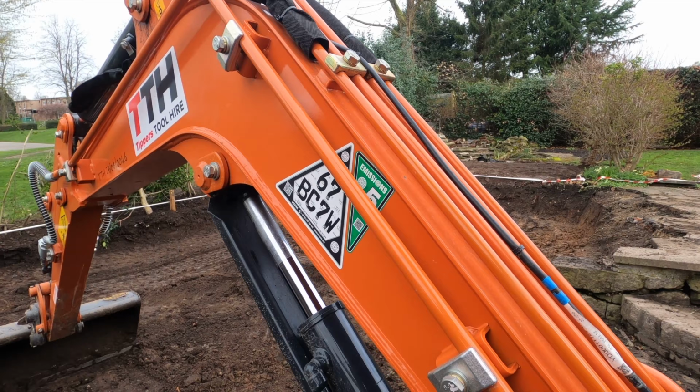Hey guys, so today I'm on this pretty exciting job. This is going to be my first job where I'll be in charge. On this one we're leveling off this surface here, trying to get this upper part level with the lower, and then we're going to be digging a foot in around the side for a garage to go in, and we've also got a small soakaway to go in there.